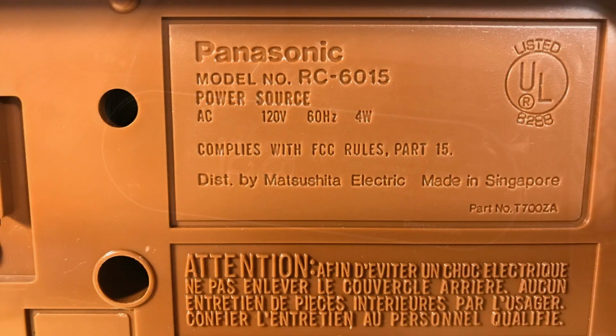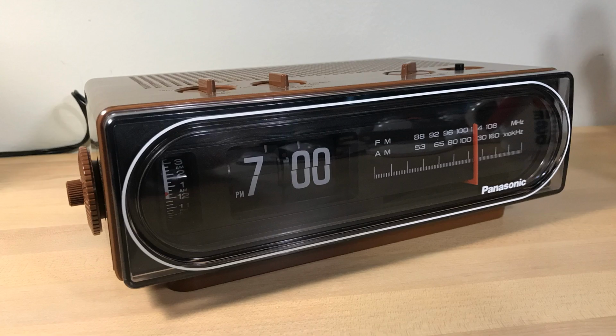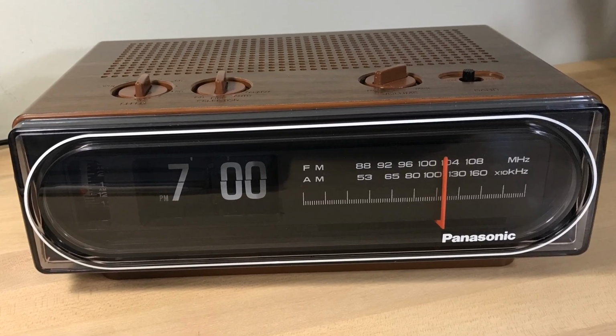It's the Panasonic RC-6015, a flip clock radio that was actually one of Panasonic's bargain flip clocks. Collectors and restorers of flip clocks know this clock radio to have electronically stood up well to the passage of time. But unfortunately, the clock is also known for having a brittle case.